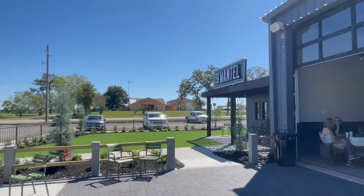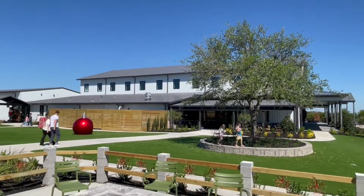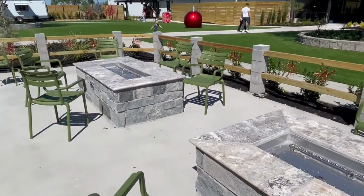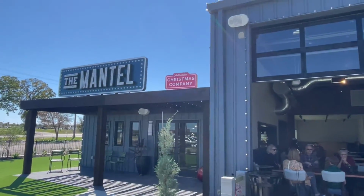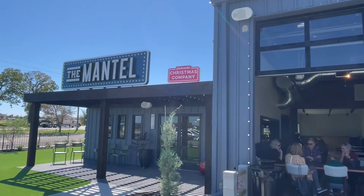And there's the mantle. There's the Christmas company that we were just in. To stay warm when it gets even colder at night. And then right there you see the mantle, and then you see right on top of that Madisonville Christmas Company.